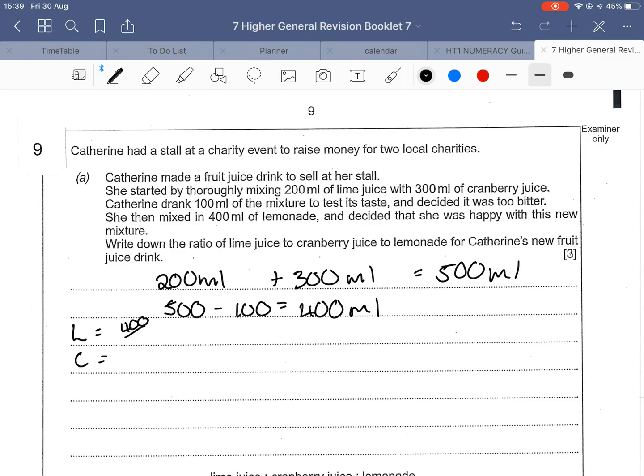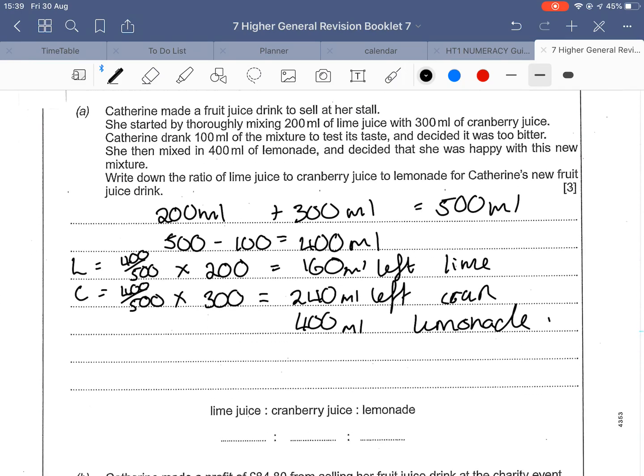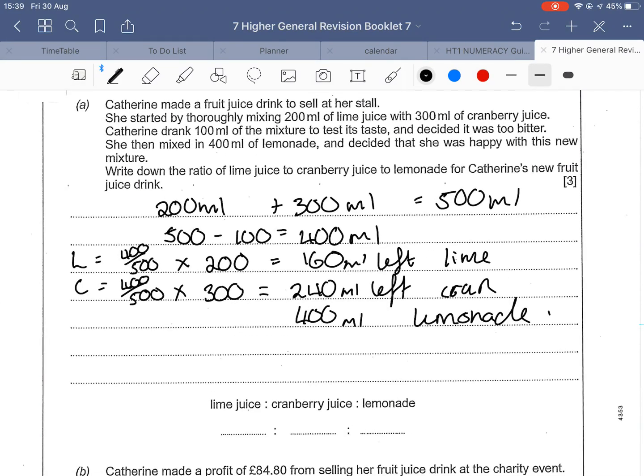But because she had 400 out of the 500, and it was originally 200 millilitres, we can say that she's got about 160 left of lime. So 400 out of the original 500, and the cranberry juice was 300 millilitres, so she's got about 240 cranberry juice left. And then she obviously adds 400 millilitres, I put millilitres in all this, of lemonade. So there's our ratio, but we need that in its simplest form, do we?